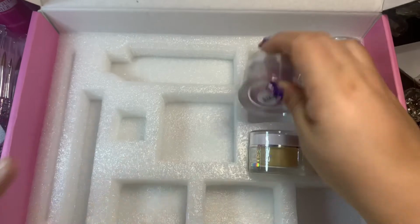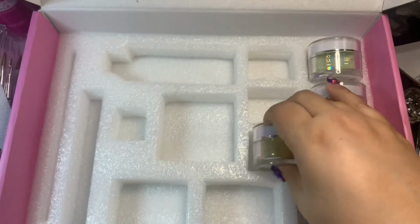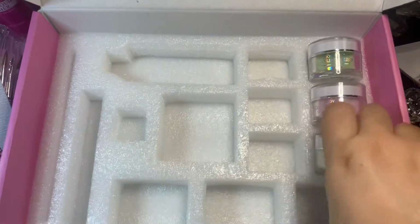I don't know how many ounces. It's probably like half an ounce, probably. And like I said, besties, these little jars are so cute. I'm probably going to save them to do my own glitter mixes once I'm done with them. But the containers are just so cute.